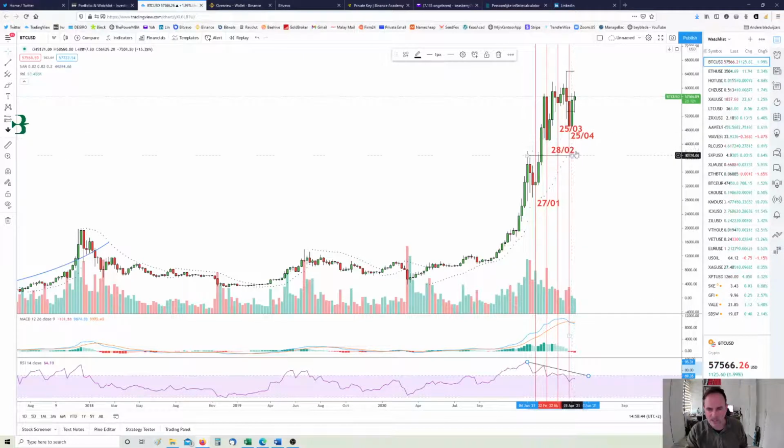What I see here, let me just remove all the rubbish that we have on the screen, all these numbers and dates. We see a red candle with an engulfing green candle. Now that is a clear sign that we have a bottom in place. This is on the weekly charts. That's last week. This week we are in the green again.